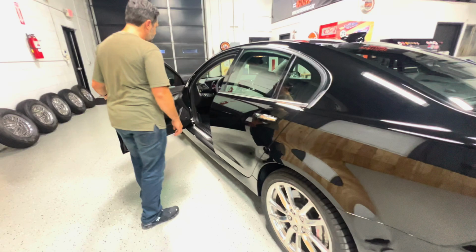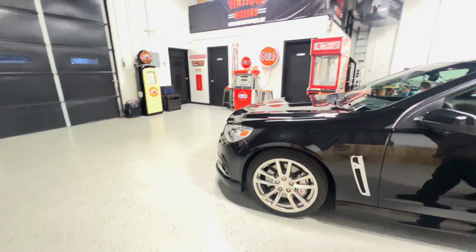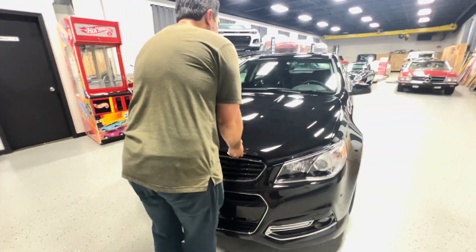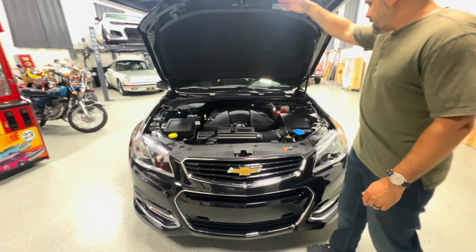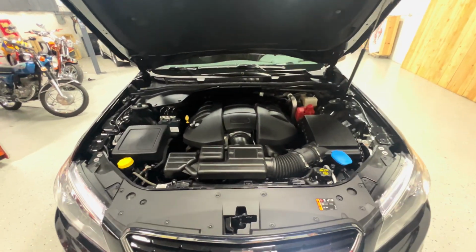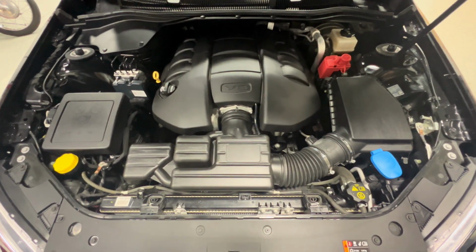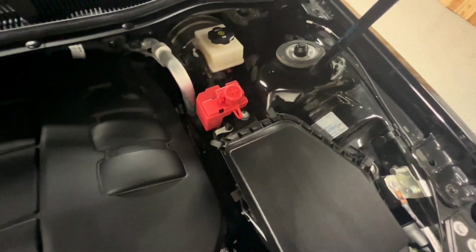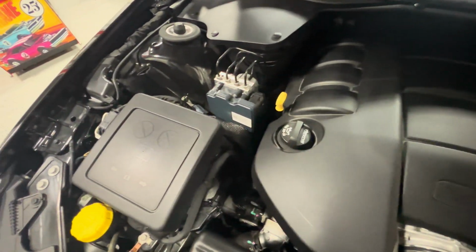Let's go see the engine bay. So these have the 6.2 liter LS3 engine, typically found in the Corvette. There it is, rated at 415 horsepower. So it's a rocket ship, a lot of fun with these cars. Totally bone stock, no mods in the car. Like I mentioned, it was one elderly couple that bought it new. Only driven it a little over 2,100 miles.